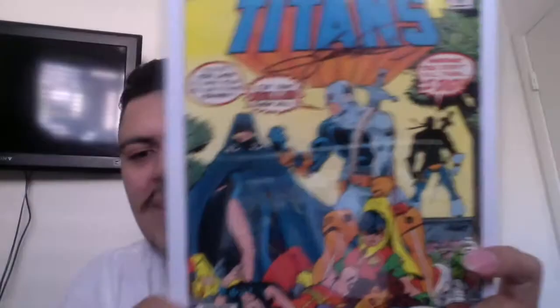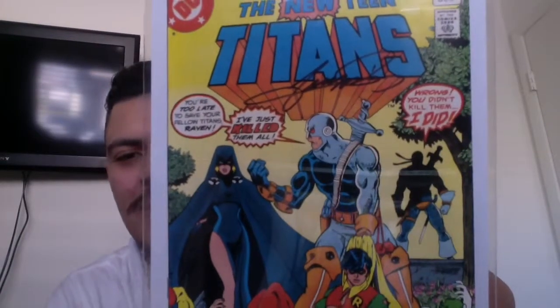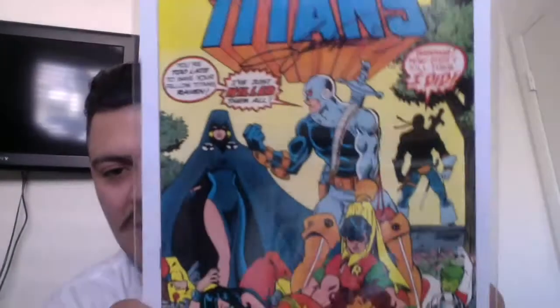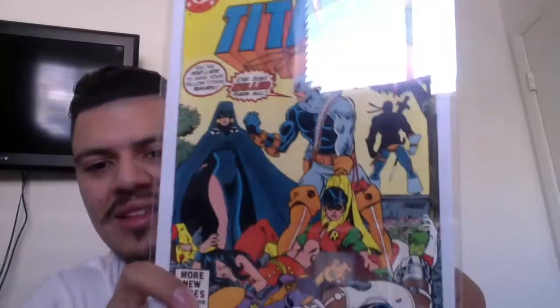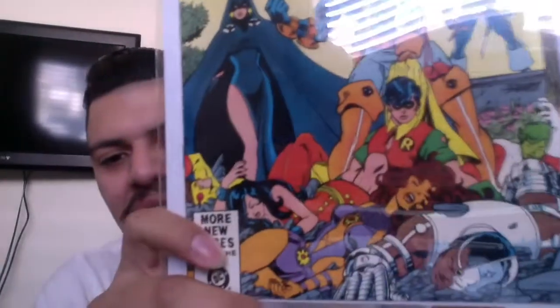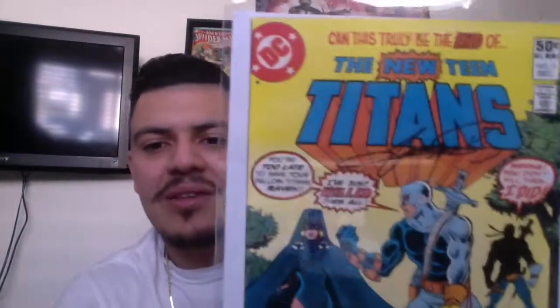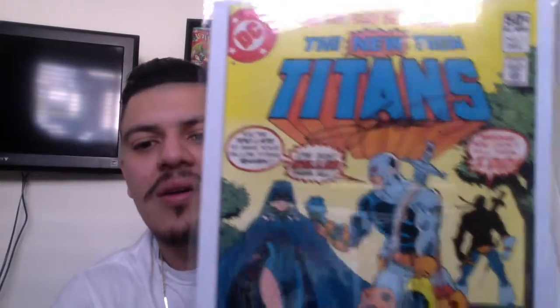And last but not least, New Teen Titans number 2. This is actually one of my top 2 favorite villains. It's got to be either Bane or Deathstroke. This is the first appearance of Deathstroke. Really liking this cover a lot. There's a lot going on in there, just like that Ultron cover. But yeah, also this one signed by George Perez back in 2014.